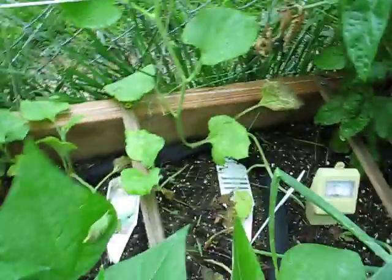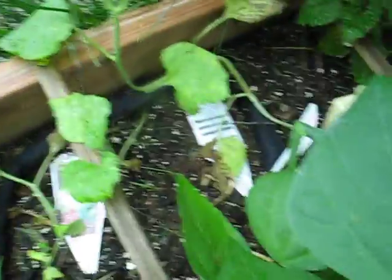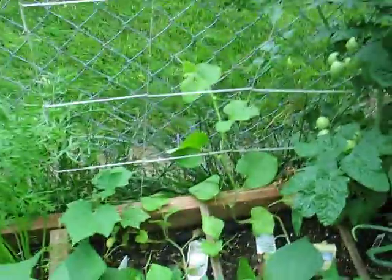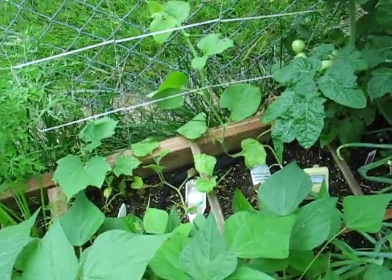This is my honeydew melons, and as you can see, they're not doing well at all. I think they just have way too much shade back here, so they're not really growing, and they started to get a little bit of powdery mildew, and I sprayed them down with some neem oil insecticide/fungicide, so hopefully that'll keep it from progressing, but I don't hold out too much hope for these sugar babies. If they produce anything, I'll be really surprised.